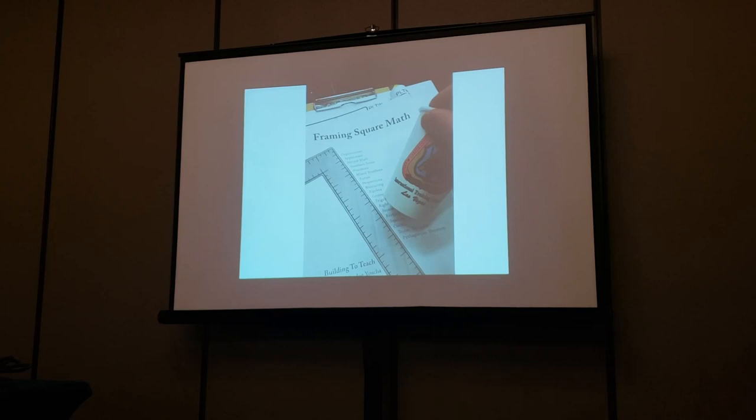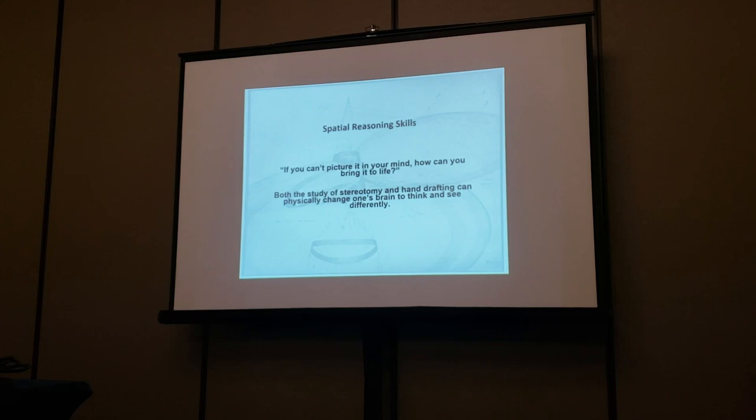Okay, so I'm going to wrap up with why it's important to learn by doing it by hand. To get to that, I'll give you this quote: if you can't picture in your mind, how can you bring it to life? Both the study of stereotomy and hand drafting can physically change the way your brain thinks and sees.